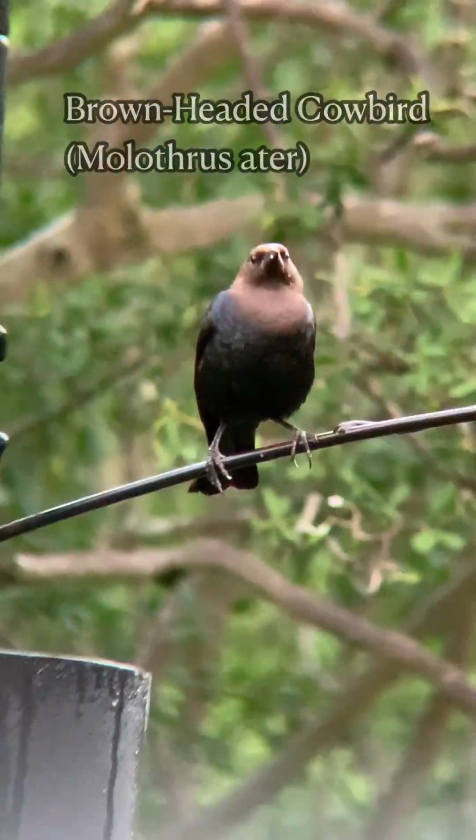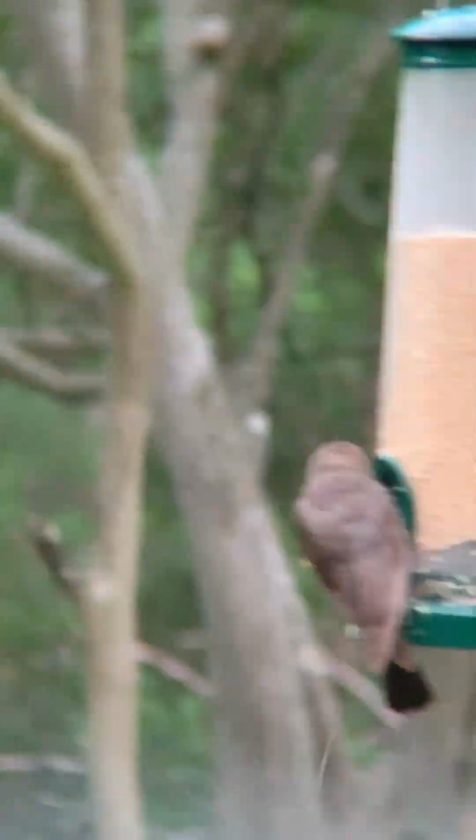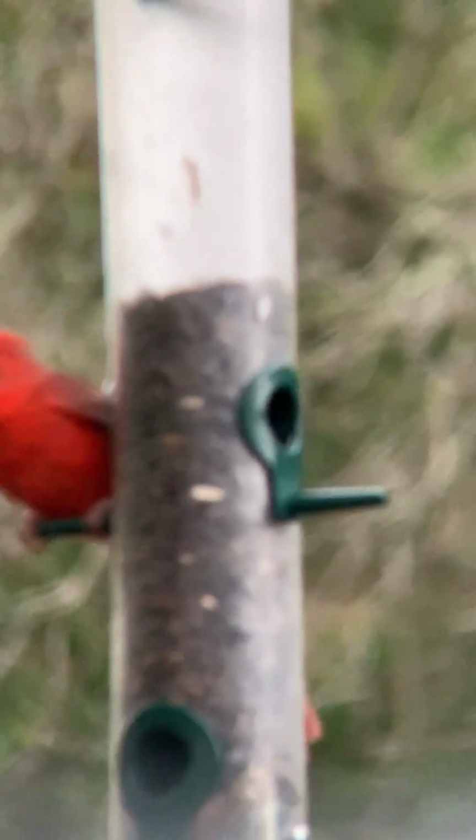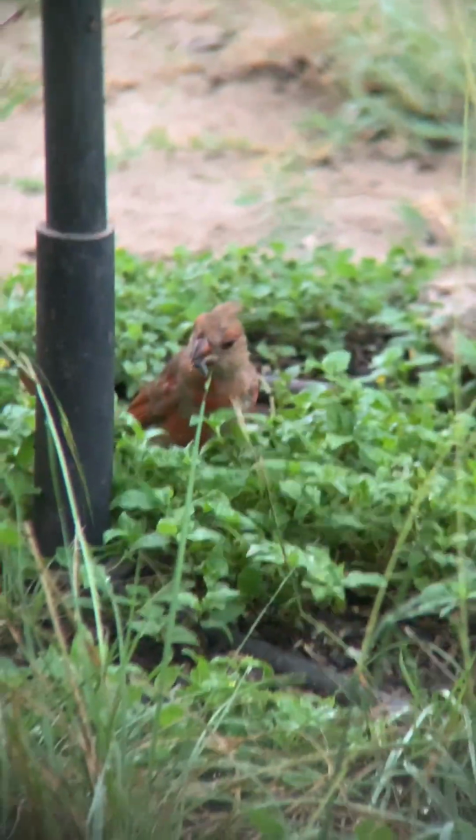This is a brown-headed cowbird. They make really interesting noises. I wasn't able to catch it here, but here's a male and there's a female on the bird feeder. Here's the bird species I noticed the most at the park, definitely. Here's a male northern cardinal and here's a female, which are a bit more gold. And this one might be a fledgling, marked by those kind of red speckles on the female.